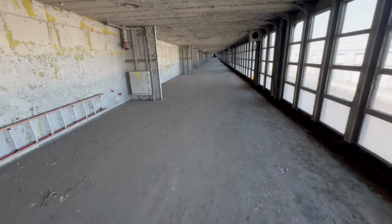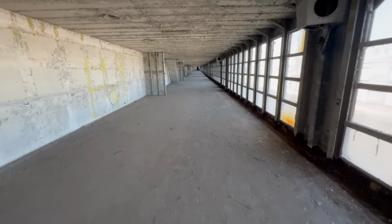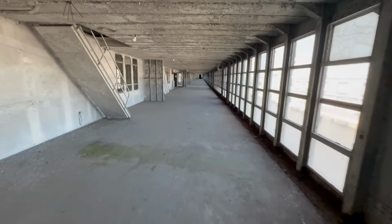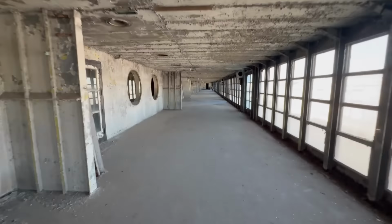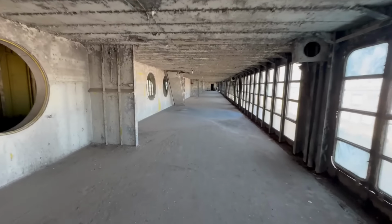From there, we worked our way forward along the starboard promenade. Just imagine who you could have run into here during the ship's heyday. Margaret Truman, Rita Hayworth, Loretta Young, Cary Grant, or perhaps even Bob Hope, but not Kim Novak. She reportedly never left her suite.